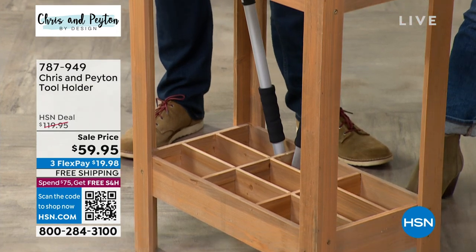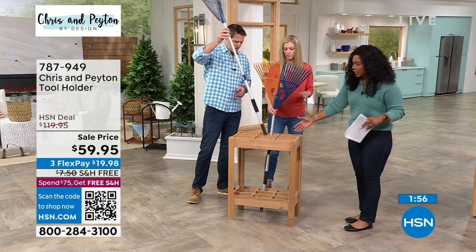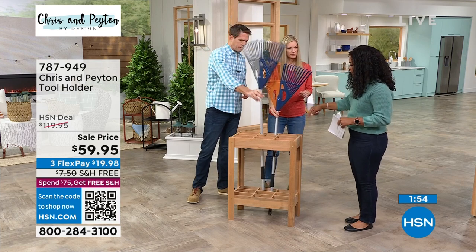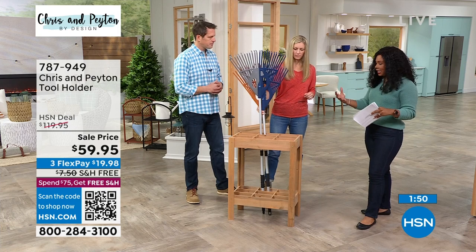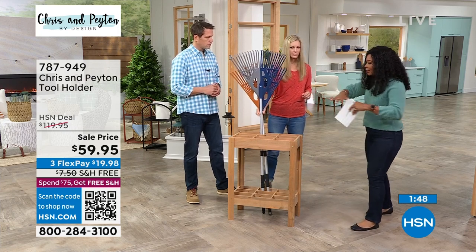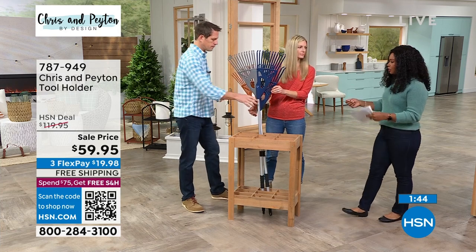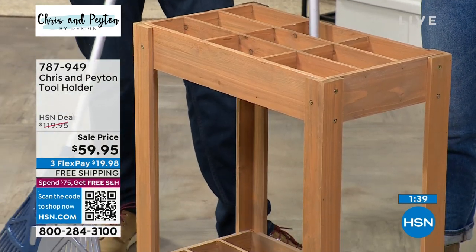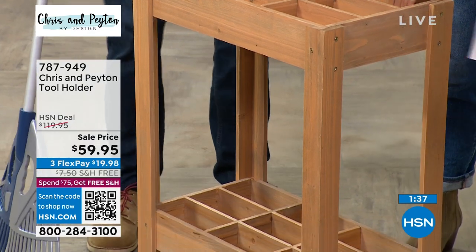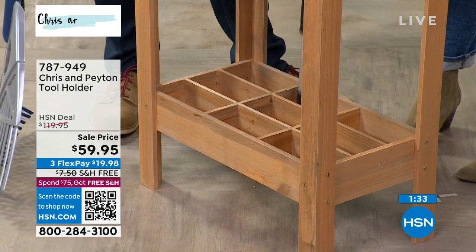There are 9 spots, as you see, but you could definitely put more than one tool, depending on what it is, in each one, because you've got the rakes here, I'm thinking about mops, just all the things that need a space, and they're not laying down, because a rake, shears laying down, that's just absolutely the worst thing that you would want to do. No, so I absolutely love that these stand up straight. If you store your tools properly, you're going to give them years of life.